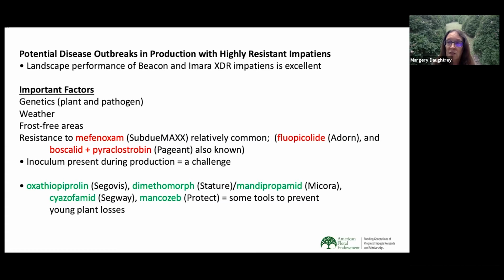There are fungicides that work well against the disease. I've highlighted those in green at the bottom of this image. You can see the oxathiapiprolin, Segovis, dimethomorph, which is Stature, mandipropamid, which is Micora, cyazofamid, which is Segway, and mancozeb, which is sold as Protect and Dithane and many other products. Those offer really strong tools to prevent losses of your young plants.